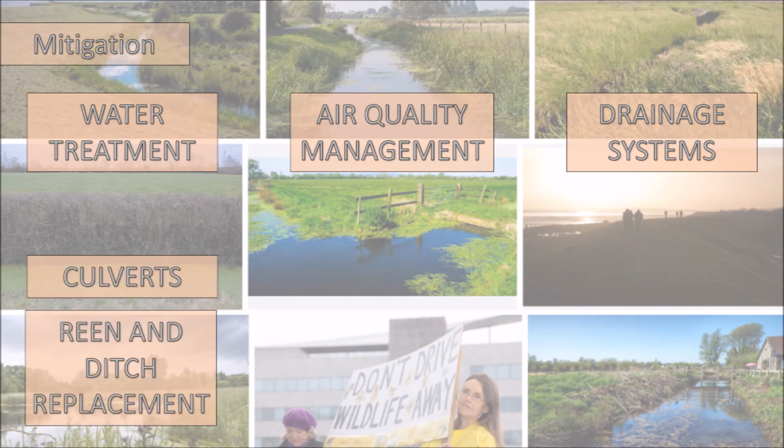To overcome the problem of temporary placements of haul roads, offices, etc., a pre-construction environmental management plan will be created to ensure the rejuvenation of these areas after the works have been done. This will include reen and ditch replacement as well as habitat replanting where it is viable. Major reens across the line of the new section will be conveyed into culverts under the road.